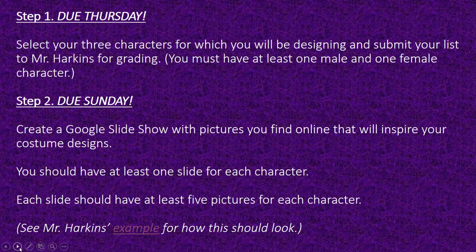So you're going to have 1 slide for each character, and you have to have at least 5 pictures for each character. Do a Google search. You can find the images. I promise you, it's not that difficult. I did one myself. Yes, I've done this before, so I kind of have an easier time with it, but it's not going to take you too much time, guys. I promise you it's not that hard.